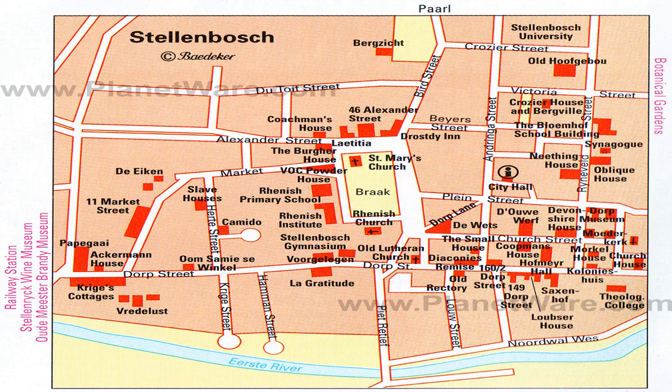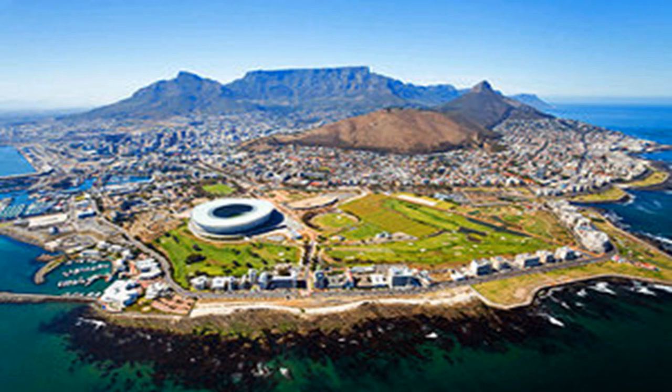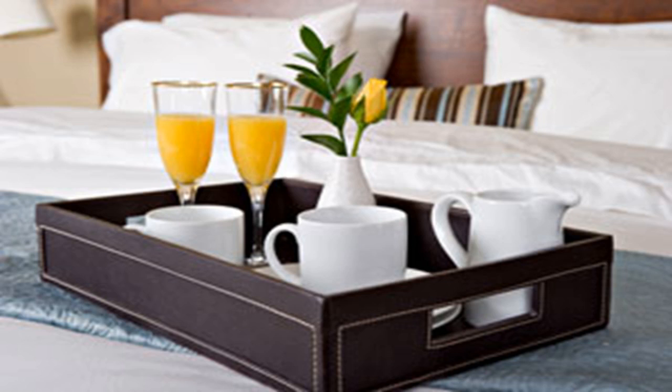History buffs can visit two notable historic buildings within 5 minutes walk of each other in central Cape Town. Built in 1905, Cape Town City Hall is a striking mix of Italian neo-Renaissance and British colonial style. The 60-metre-high bell tower, with a carillon installed in 1923, was modelled on Big Ben in London. Highlights of the interior include the beautiful mosaic floors, marble staircase, and impressive stained glass.